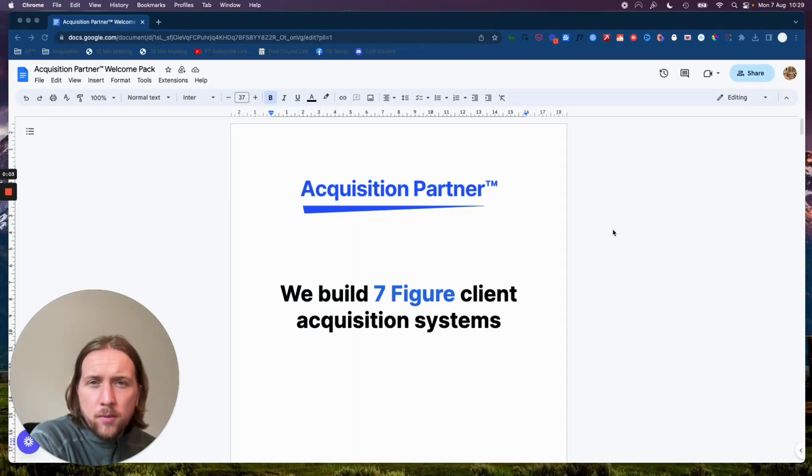Now in this video guys, what I'm going to do is run you through a live top level viewpoint of one of the proposals and deals that we've structured with a client lately, just to give you an idea of what your future and projected cash flow can actually look like as an acquisition partner.